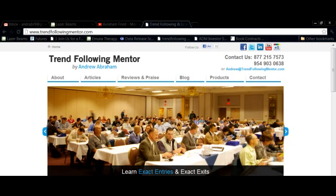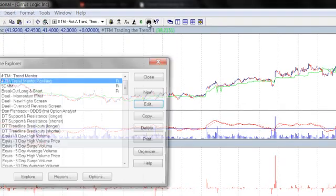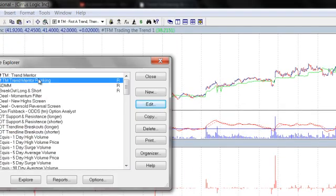will work. I like using MetaStock, and even before I start showing you the charts, I have an exploration where I look at a lot of the top stocks, and I want to buy the strongest stocks in the strongest industries. And actually here's the exploration. It's called Trend Following Mentor Ranking.